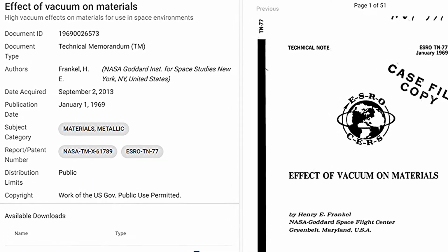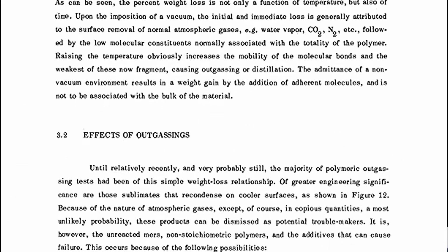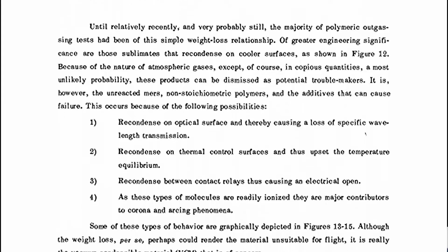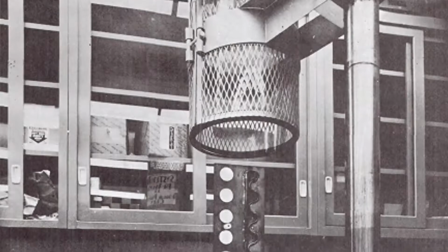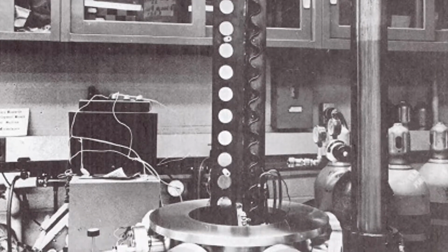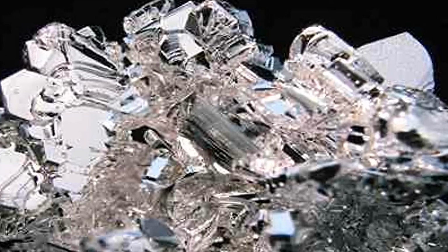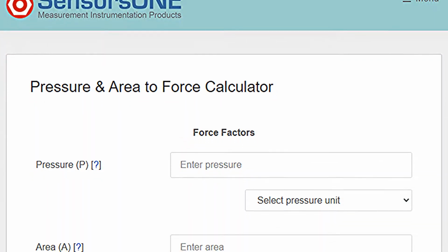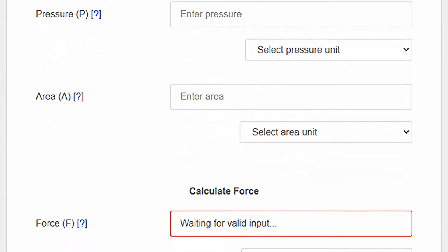Just looking at the effect of vacuum, because I've seen very little discussion by NASA about the effect of vacuum when in space, whether it's at the International Space Station, let alone on the moon. The effect of vacuum is quite severe on material manufactured here on Earth, because you get outgassing, not just of water, not just of liquid, but outgassing of material, of metals, aluminium, magnesium, and such like. You need a calculator that actually calculates the force of the vacuum, and here is one.